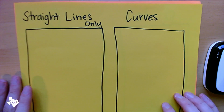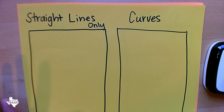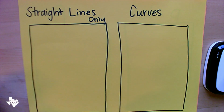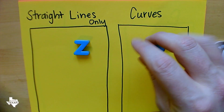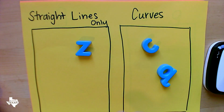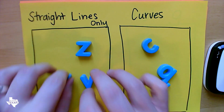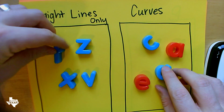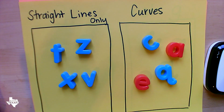I've just given you an example of sorting by straight lines only or curves. This one might be a little bit more basic, where we're not even able to necessarily identify the letter yet, but we are able to look at the shapes of the letters. So straight lines only, letters with curves. Again, I've just got a little bin here that I'm working through just to show you an example of what that would look like. Okay, so you can see the difference here.